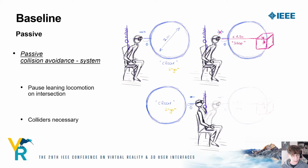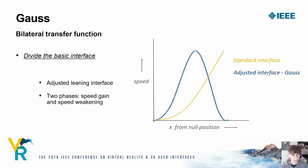First of all, we tried to use approaches to avoid any disruption of the embodied locomotion interface. 2 of our methods don't use a brake. The first is our baseline method, where we implemented a classical physics-based collision avoidance system, which pauses the leaning locomotion interface when the user is about to steer into a physical object placed in the virtual environment. With this method, we try to explore whether it is possible to avoid the use of a passive or active braking mechanism by changing the classic behavior of the leaning interface.